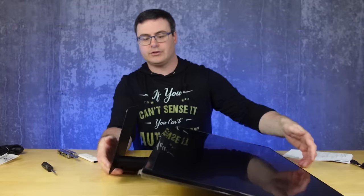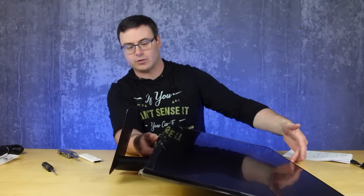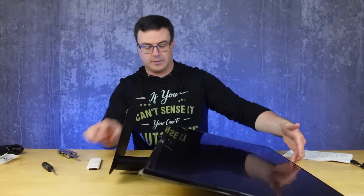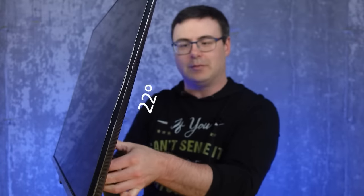Just touring around the panel, there's a bunch of different control buttons here at the bottom. Looks a lot like this remote, if I'm being honest. It's kind of forward tilted. There's about a -2 degree tilt, it says in the manual. And then you can tilt back about 22 degrees.